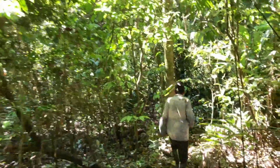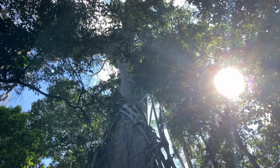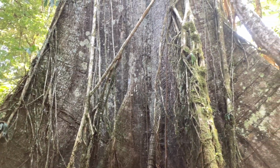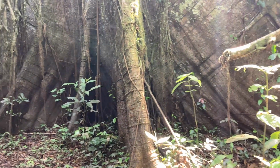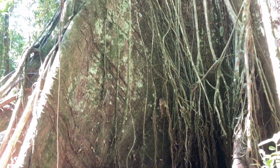Right now I'm following my guide and we're going to find the biggest tree in the Amazon. Okay, it's actually not the biggest, but one of them. This tree is huge. It's called La Ceiba, or in Peru, Lupuna. It's 20 to 50 meters tall, or about 60 to 160 feet. Here, you can actually see the Renaco attacking this tree.